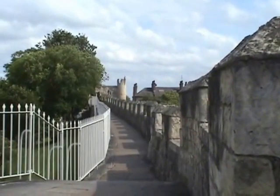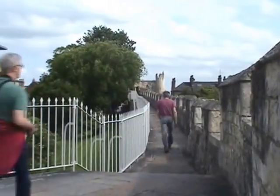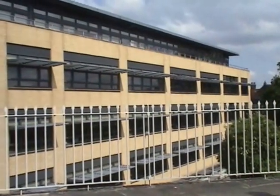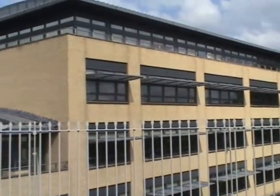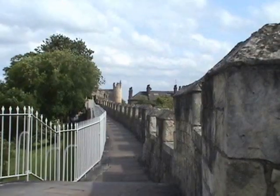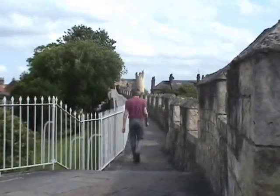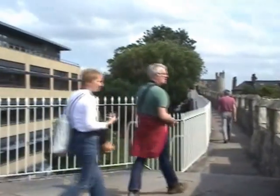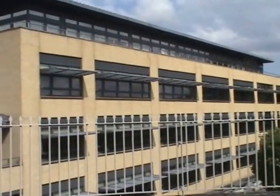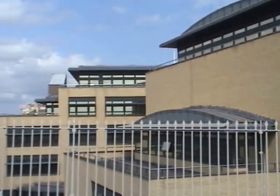Yeah, what a contrast. You've got medieval walls and towers, and just to the left there we've got a 21st century modern office building. Yeah, there's contrast.